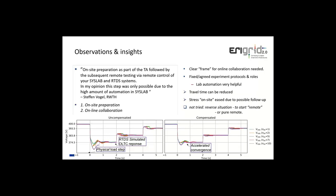I think the benefits that you get from this remote part of the lab access is mainly 2 things. You can reduce the travel time, and you can be more flexible. So that means you have more or less pressure on having everything fixed on site, and then sort of be able to iterate a little more. What we haven't tried is the reverse situation to start remote. But I'm not entirely worried that it's impossible. You just have to keep in mind that it's like any online collaboration with a complex subject. You need to fix the frame properly.